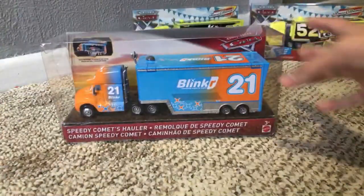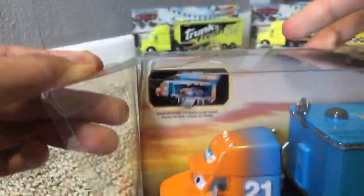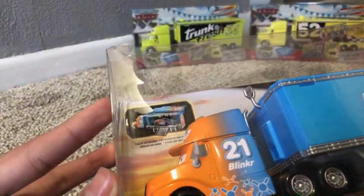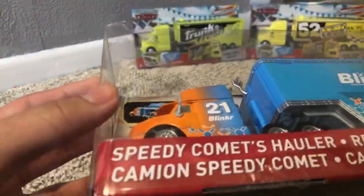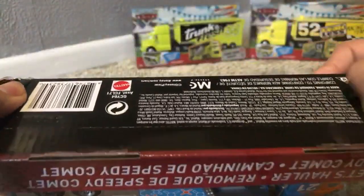Just wanted to let you all know, when I ordered this online, this is how it came. So just be careful, because it's completely cracked open. I don't know if someone was hungry during the job and just chewed it up. You can see the sharp edge. It's a Christmas tree. So I don't want to cut myself. There's the back. Speedy Comets launcher. Let's get started.